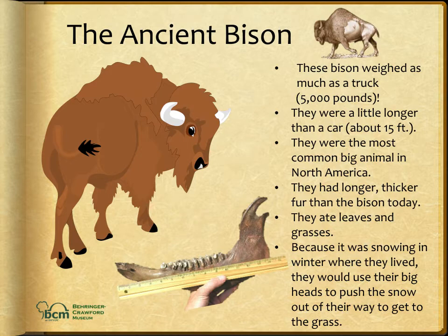Now, because it was much colder and during the winter there was a lot of snow on the ground, they would use their big heads to push the snow out of the way so that they could get to the grass. Pretty smart, huh? Here's a picture of their teeth. As you can see, each of their teeth were not quite a half an inch wide. So they were still pretty big teeth. I'm not sure the tooth fairy would be able to carry one of those very easily. What do you think?